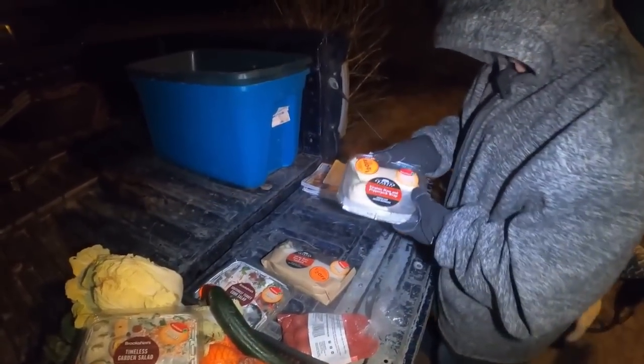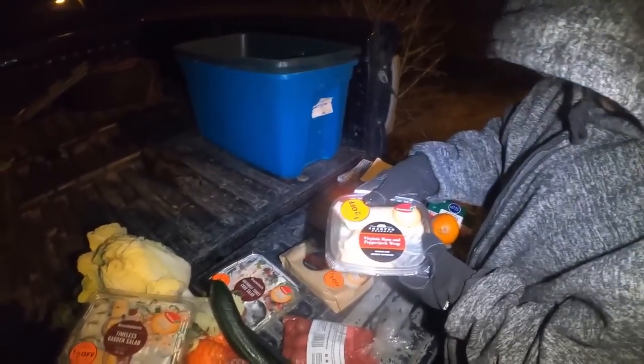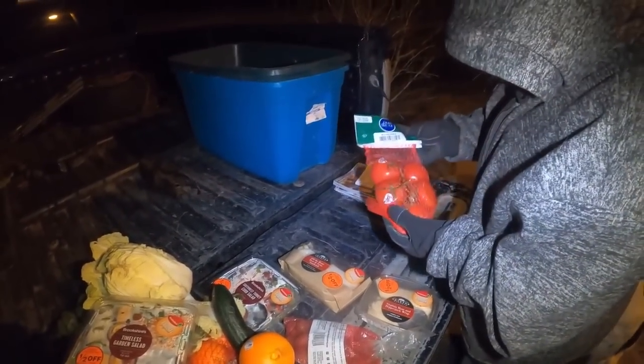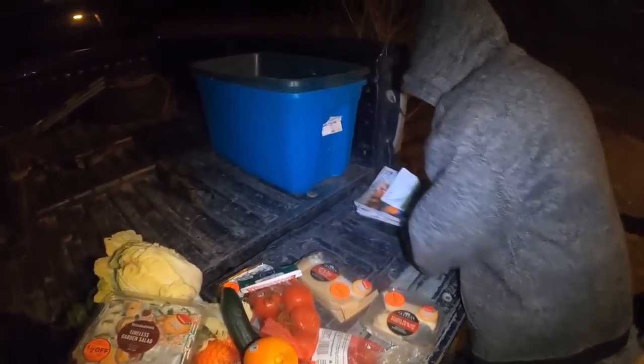And then, let's see. Virginia ham and pepper jack wrap. And got another orange here. And we got a few tomatoes. There's a few of them that are real soft, so I'll give them to the chickens.